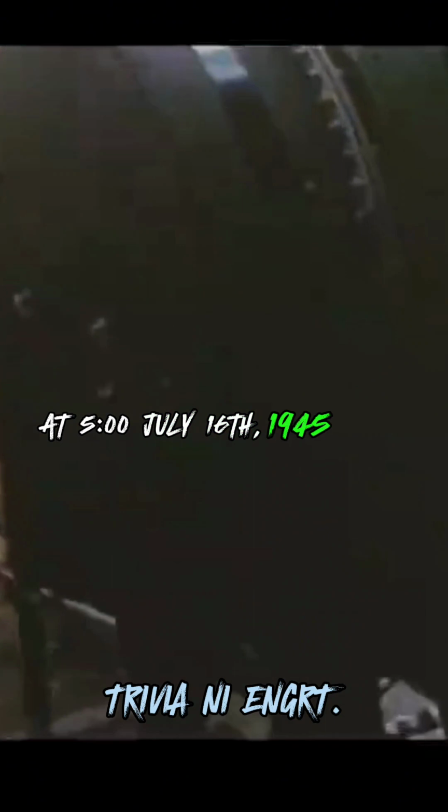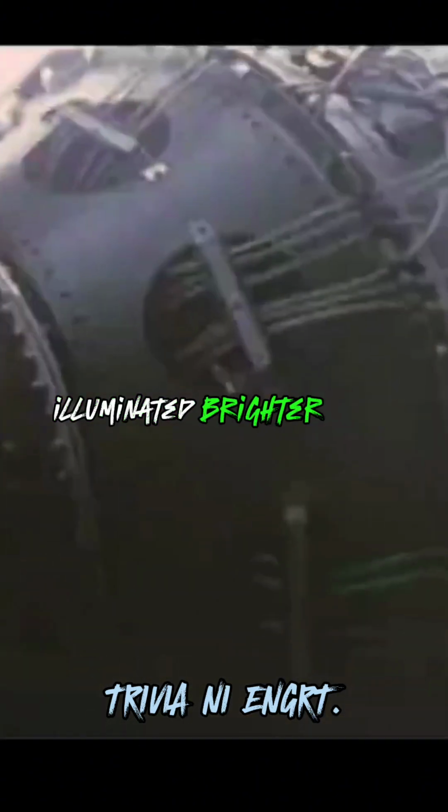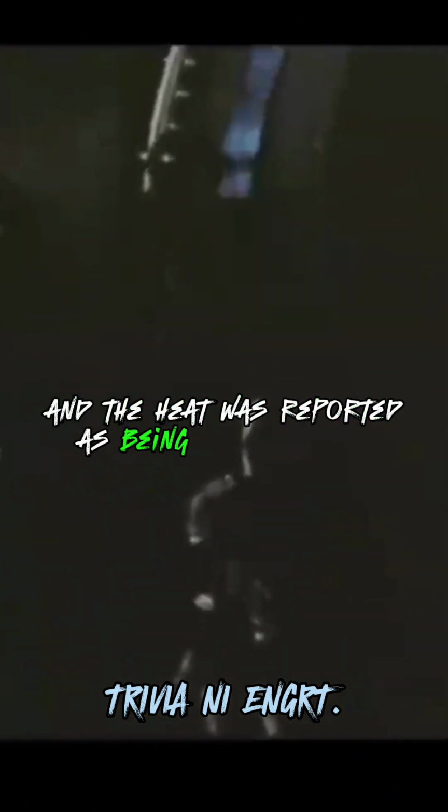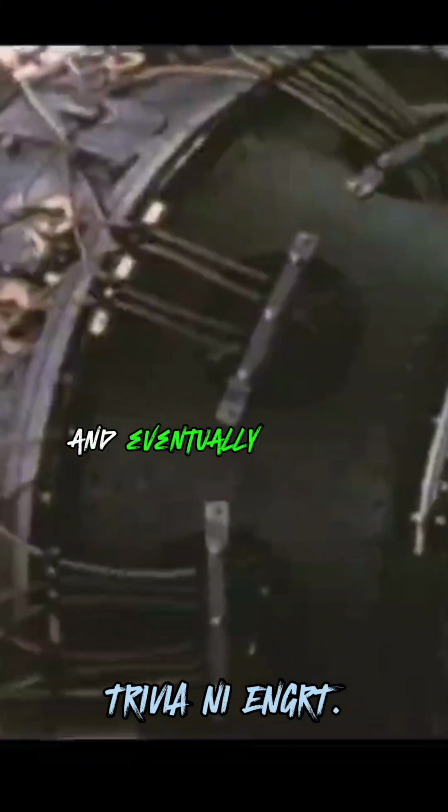At 5 hours 29 minutes and 21 seconds on July 16, 1945, local time, the device exploded. It left a crater of radioactive glass in the desert 10 feet (3 meters) deep and 1,100 feet (340 meters) wide. At the time of detonation, the surrounding mountains were illuminated brighter than daytime for 1 to 2 seconds, and the heat was reported as being as hot as an oven at the base camp. The observed colors of the illumination ranged from purple to green and eventually to white.